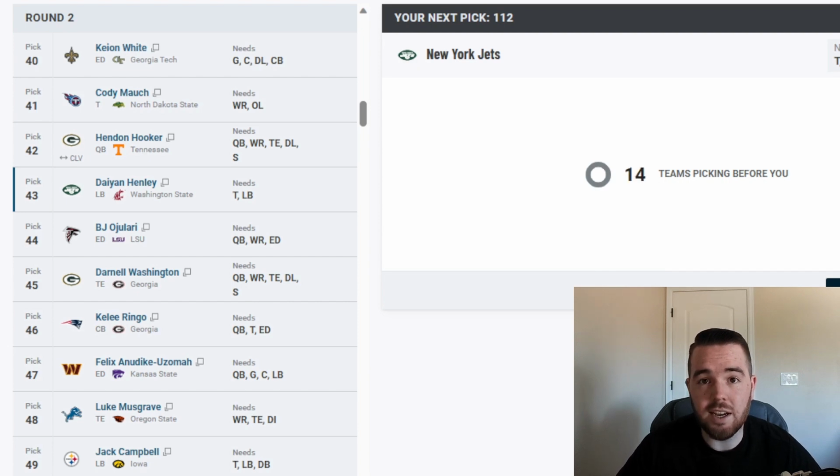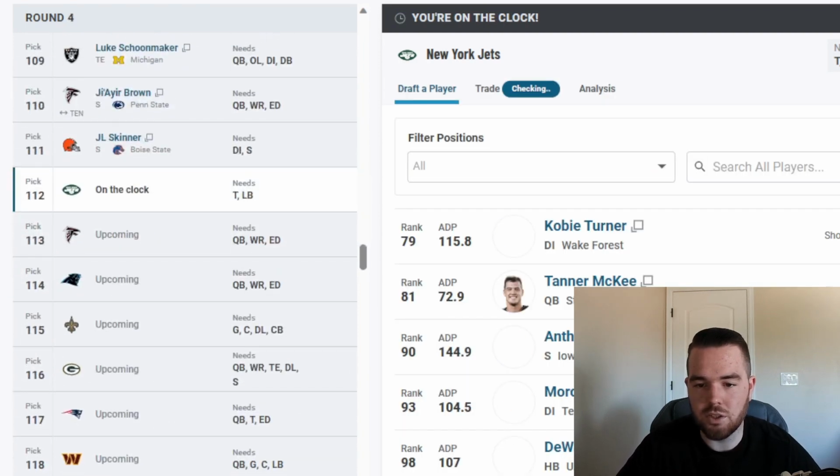I think I actually had Daiyan Henley in my second round mock draft to the Jets too. So do that. When you're going up against the likes of the Dolphins and the Bills twice a year, you need to be able to cover. So Daiyan Henley will help them with that.